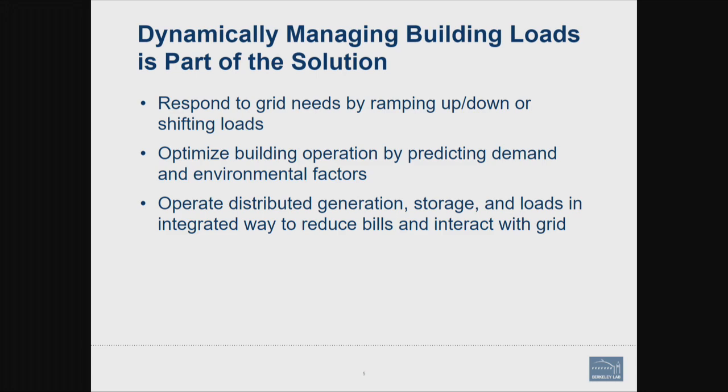And so if we can optimize their operation, taking into account the varying demand and these different environmental factors, it'll help us better integrate these. And if we can operate all these different distributed resources, the storage, the loads, the generation, in a harmonious way where they're all working together, either to reduce our bills, reduce the emissions, either air emissions or carbon emissions, or to provide some sort of service to the grid, then that's going to help this future energy system function better. So those are the goals in the future.